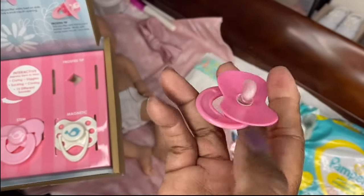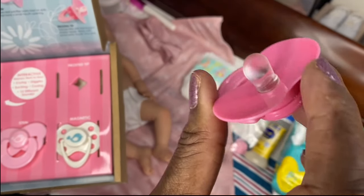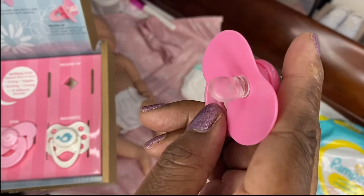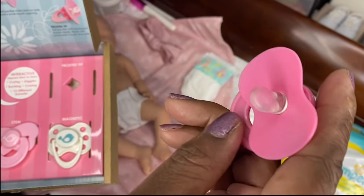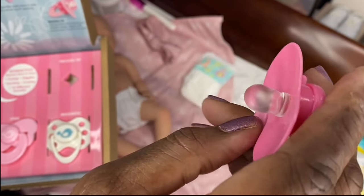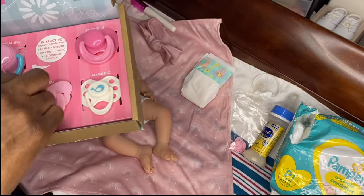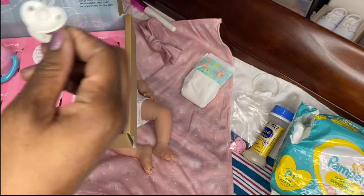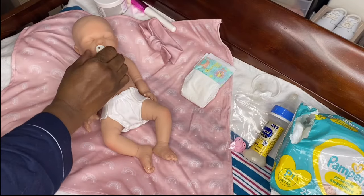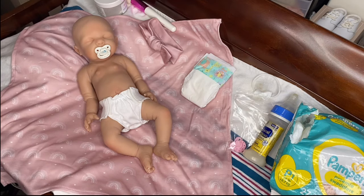And this one is really cute. It looks like a silicone nipple, but it's hard also. So if you had a doll with a small mouth that can take this size nipple, it would be easy to put in a silicone baby's mouth, or even a vinyl reborn with a small opening in the mouth. That's really cute. And then there's this little one. It's also a magnet for a micro preemie. She can fit that one too, and it's even smaller, so it fits her mouth even better.